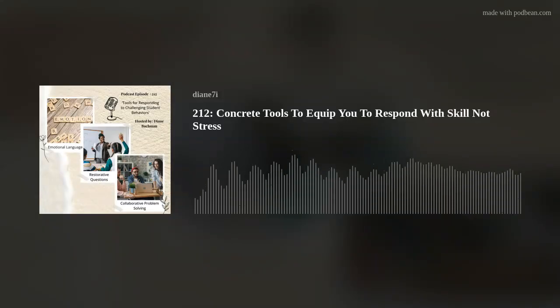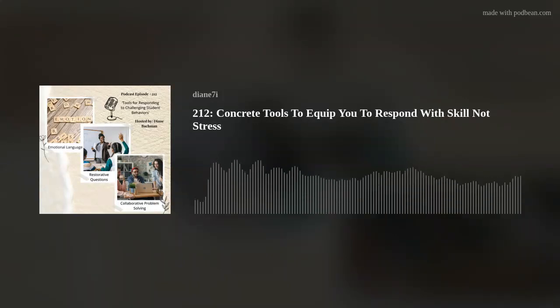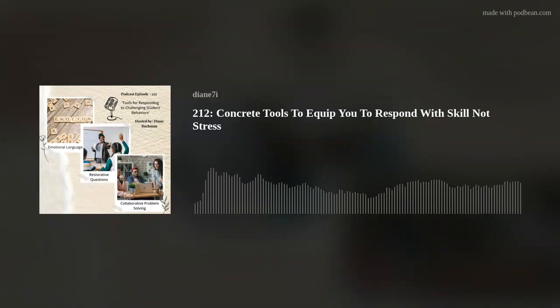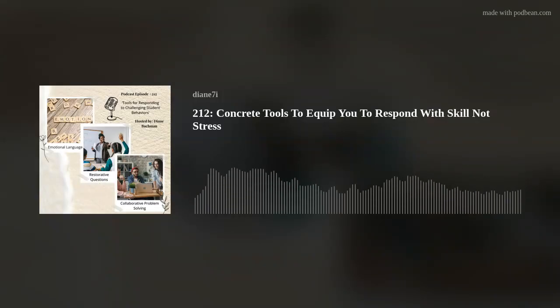So, concrete tools. So these are some strategies, tools that you can have because every educator knows the weight of those moments when a student's behavior is feeling bigger than the tools and the resources you have in your hands. And you know, the truth is, challenging behavior is really communication. It's really not about control. When you respond with skill instead of stress, you are helping de-escalate the moment with your student. And you are building trust that will last between you and the student.